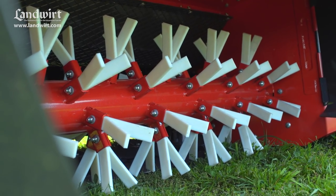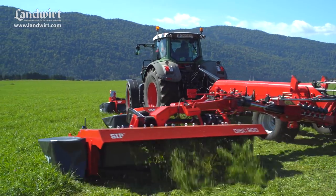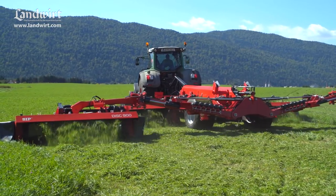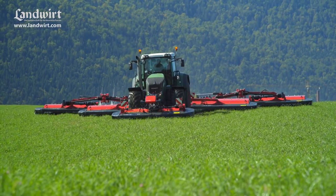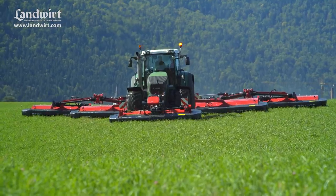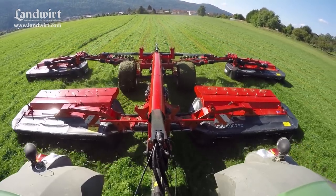Our prototype was equipped with finger conditioners. However, SIP will also offer the machine with a roller conditioner and a version without a conditioner. For the coming year, SIP plans a small series of about 5 pieces. In 2019, the mower should be fully available.